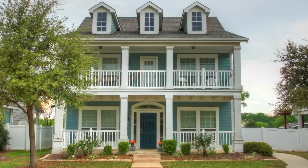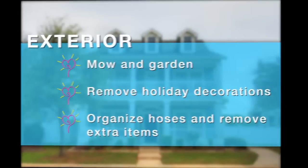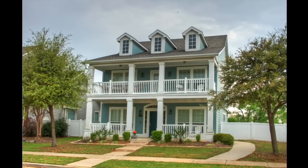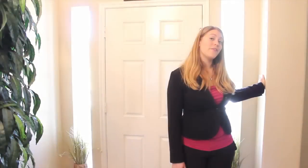Okay, let's go inside. Here we are inside the house. Now the first thing that we do at Light First is we turn on the lights.